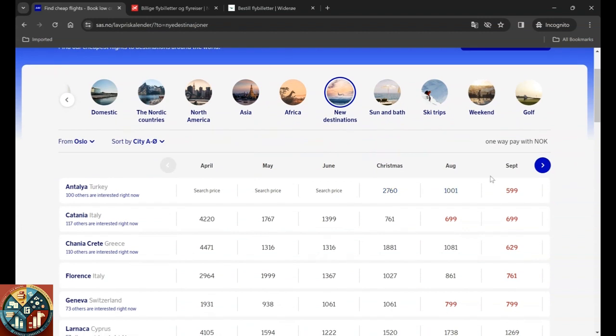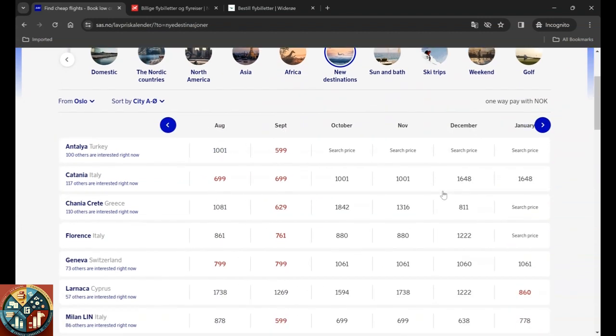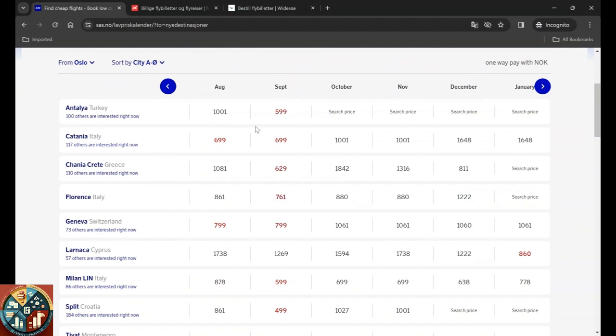And here you can also see the price for different months. Based on this, apparently in August and September it's going to be cheaper. But consider that this price is for when you don't have any luggage on you. If you have luggage, for example, we can just check this one.